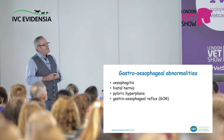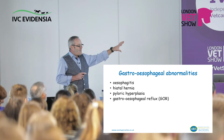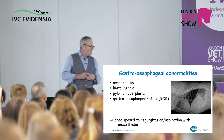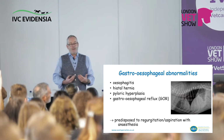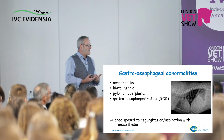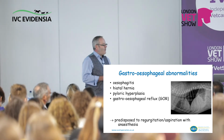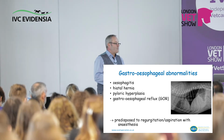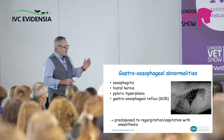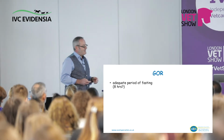So there's a whole range of gastroesophageal abnormalities that we see in these breeds, but the ultimate thing that happens is we have a high incidence of gastroesophageal reflux. This is particularly problematic for us because it means if they reflux during anaesthesia, there's the potential for regurgitation and subsequent pulmonary aspiration and developing an aspiration pneumonia. Now, we know that some of these breeds, even when they're conscious, are overrepresented with aspiration pneumonia, particularly English bulldogs. We see quite a lot of them that present with this sign. So the gastroesophageal reflux is a significant problem when you're dealing with BOAS anaesthetics.